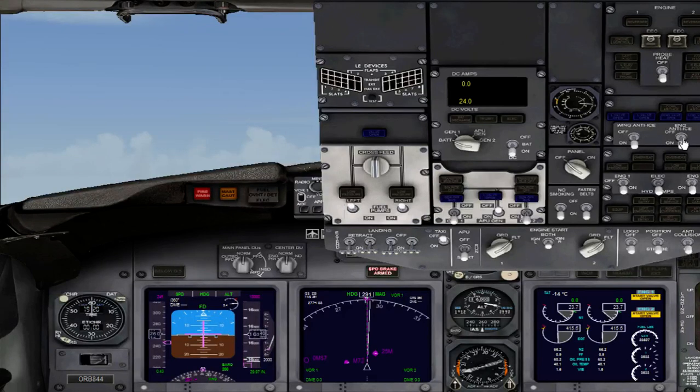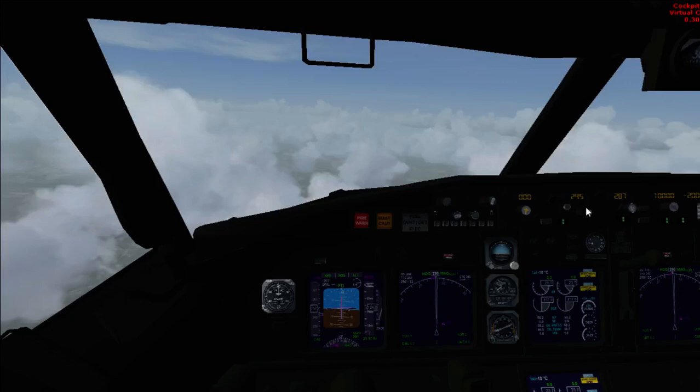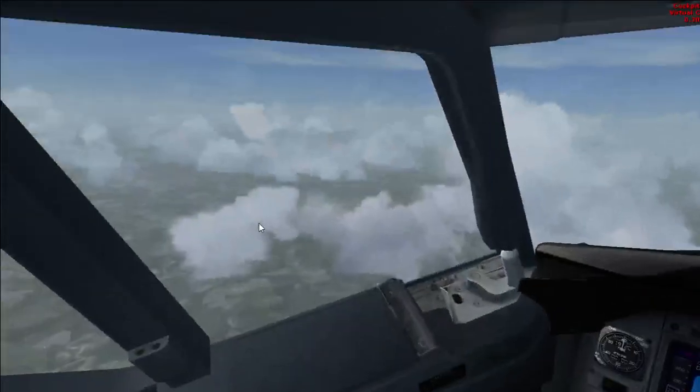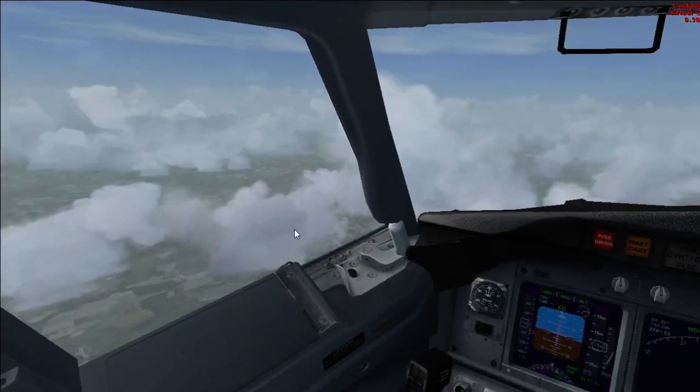Descending through the clouds. Just want to make sure my anti-ice is turned on just in case I need it. This would not be a good time to have difficulty controlling an aircraft. Not at all. Okay, so 287 should be close enough. And yeah, we are definitely getting ready to land. Look at that ground and look at those clouds.